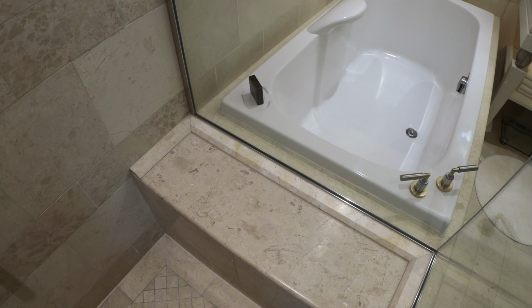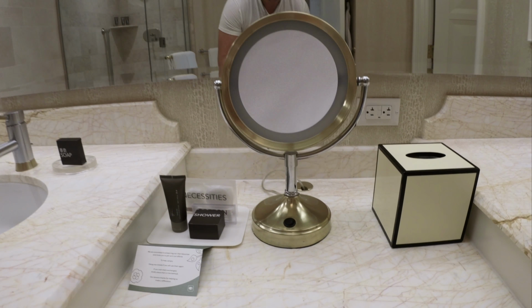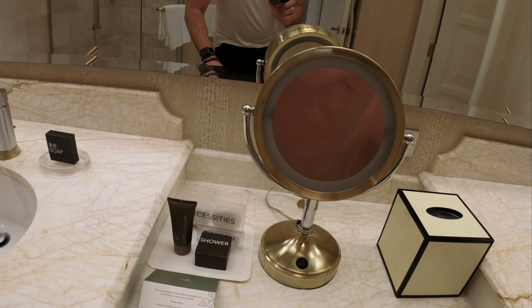Nice stonework in here, and there's a little seat in case you want to take a break during your shower or maybe have someone join you. Dual vanity with lots of space, a huge mirror, and then here is your dedicated makeup mirror, and you have some Kleenex tissue and all that. So definitely very female friendly in here.